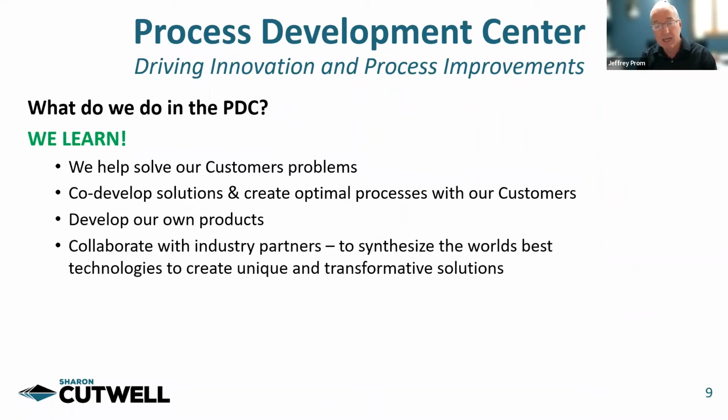offerings. Another important thing we do is we collaborate with industry partners. So people who are on our side selling and bringing solutions to the customers that have complementary technology. And we'll be talking a little bit more about the ProMicron spike unit. We work with another company, Midis, where we really are collaborating with partners to help bring the best solutions collectively to the industry.